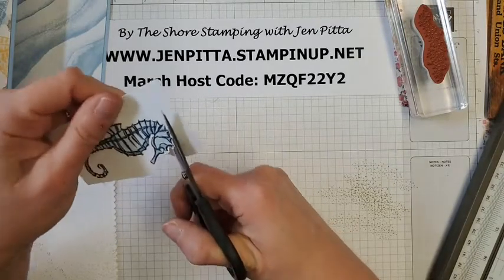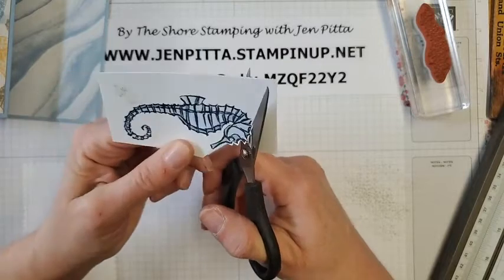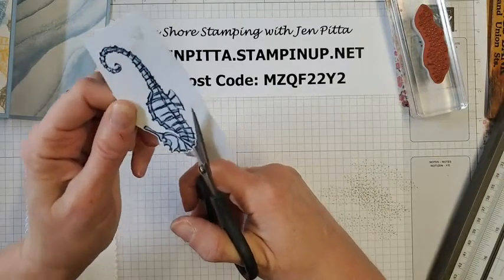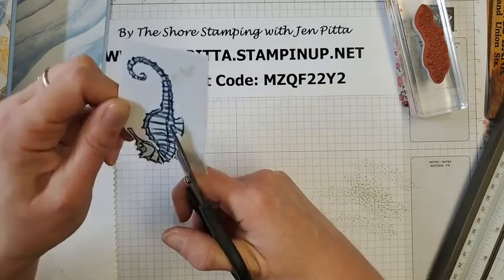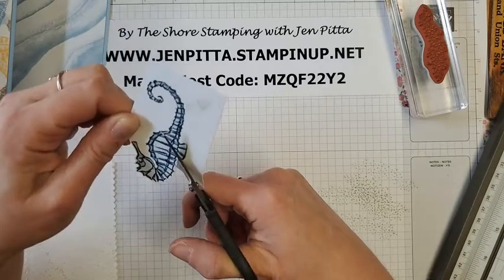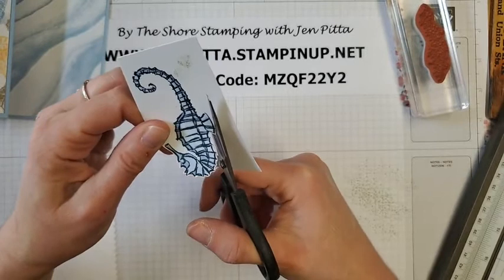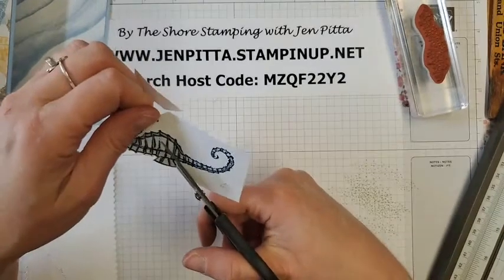So I am just going to cut this out. It would be nice if this had some die cuts, but it's okay. I don't mind fussy cutting, and I just think he looks so cool when you cut him out. Hopefully it will look okay with the paper I picked. Now I'm thinking that shell paper might be a little bit loud, but we'll see. We shall see.